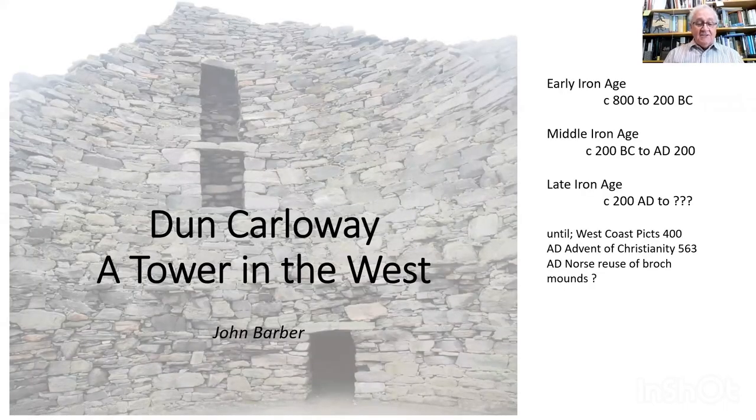This discussion of Dun Carloway was originally targeted at the local community, although it may also interest visitors to Dun Carloway, the broch, and students or others interested in brochs in general, or perhaps in Dun Carloway in particular. Our principal focus will be on how to read the monument, and how that reading then can lead to useful insights on the social context of the original Early Iron Age and secondary Middle Iron Age uses of the broch.